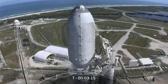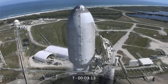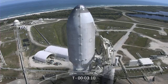On screen right now is the view of the fairing, and then the strong back right next to it, you can see, has begun to retract away to its pre-launch position.